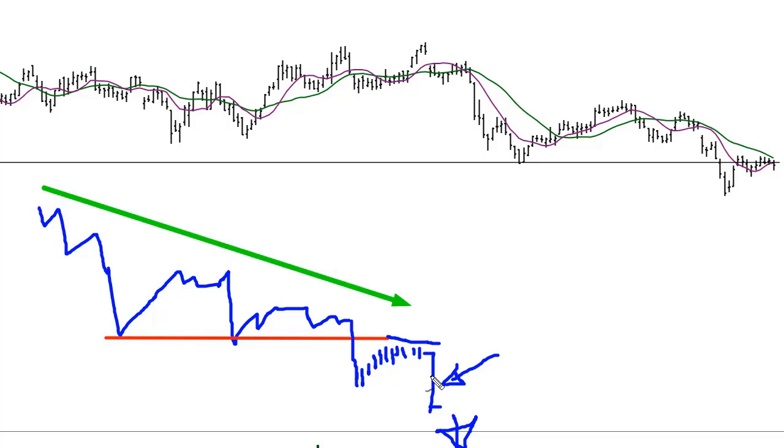Now, there's other things you can overlay it, and I'll talk about that a bit later on. Actually, on that free training I'm giving you, I talk about how to take a setup like this and then overlay something else with it to give it a massive probability of making a big move. But I'll just keep it simple right now.